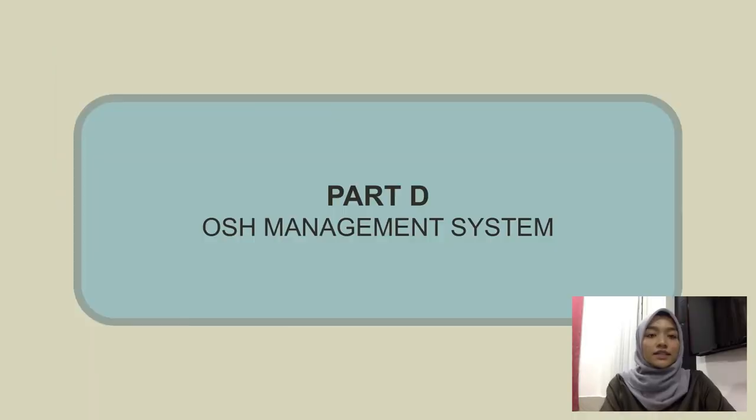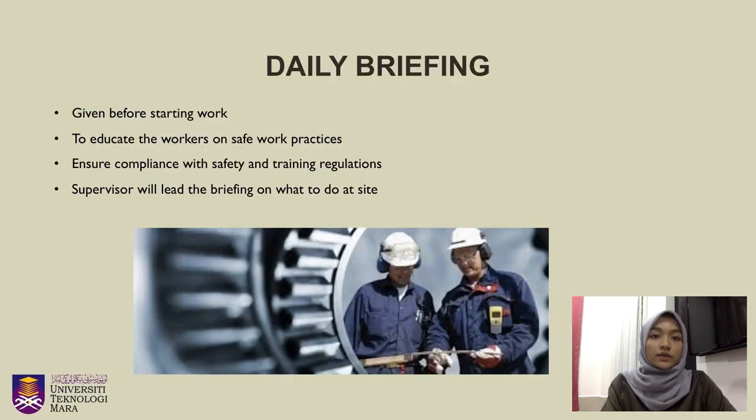So we have come to the last section of the presentation, which is the OSH management system. To ensure the safety and health of all in the workplace, all personnel must adhere to the safety and health policies implemented at the facility. For the technicians and engineers going out to site, briefings should always be given daily, each time before starting work. This is to educate the workers on safe work practices.